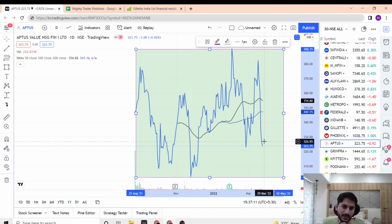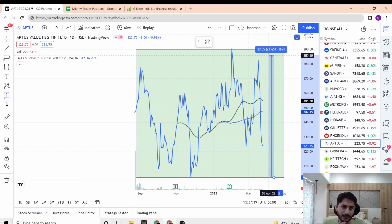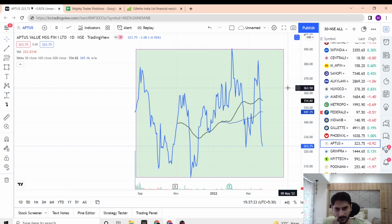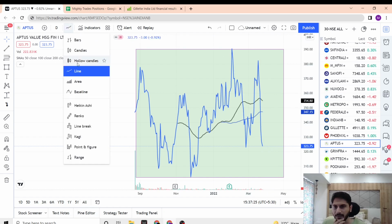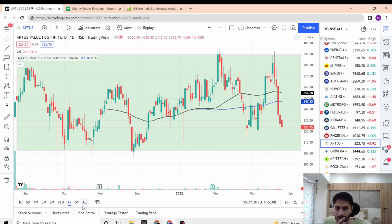However, you can wait for it to come and test this support line, and then you can hold it up till the resistance line where it's trading, and you can make a 25 to 30% gain on the same. As of now, there is no trading opportunity that I see as such.